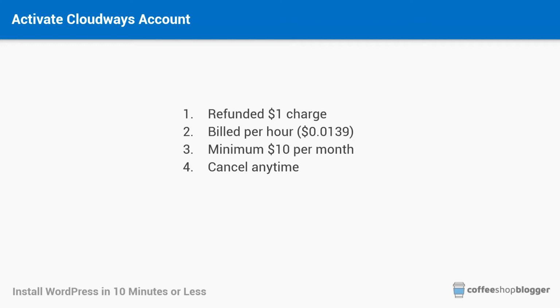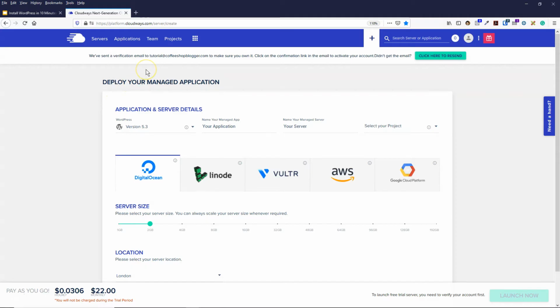And you can also cancel your account anytime, and you'll only be charged for the amount of time you've used your server. So it's a really cheap and affordable way of using WordPress if you've never used WordPress before. And I'm going to show you how to do it step by step. So let's get started. So the first thing you'll need to do is verify your account.